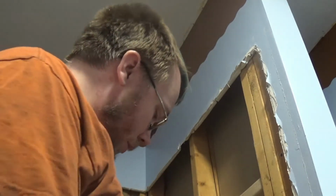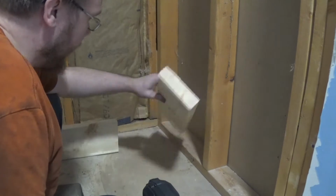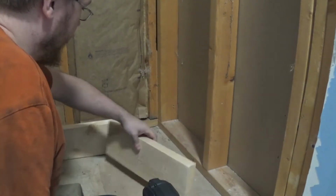There's our boards for a niche. I'll throw 3 of the bottom boards down for our shower pan and call it good for now. So I got these boards. I already got them cut.